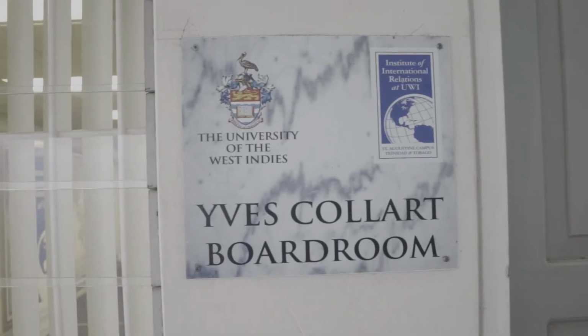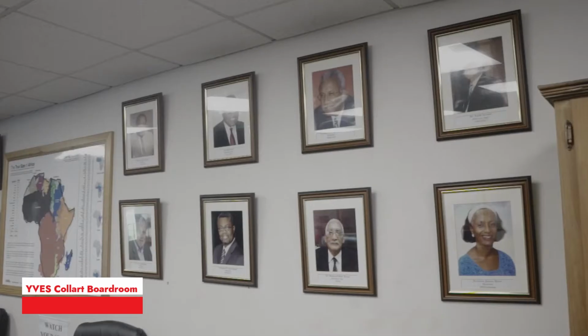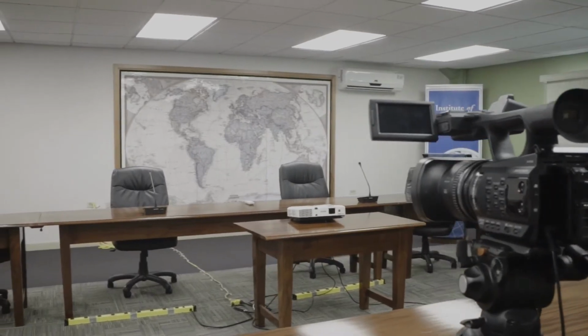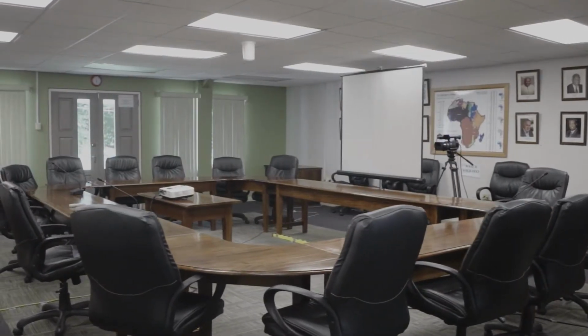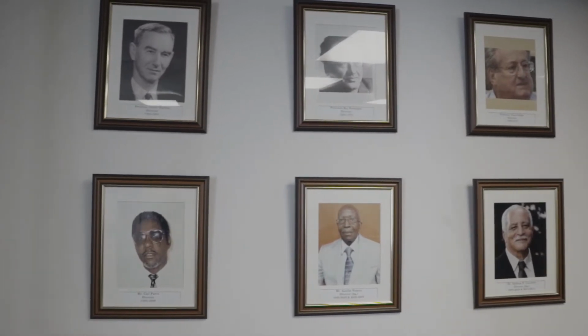The Yves Collard Boardroom, formerly called the IIR Boardroom, was named after the late Professor Yves Collard, the last serving Swiss director of the Institute. There is a large round conference table with a seating capacity of 20. It is the venue for most of the Institute's meetings, including our annual board meeting and other events.